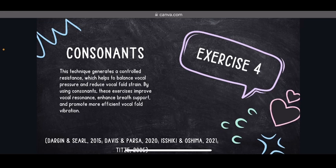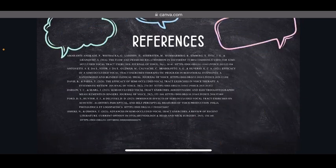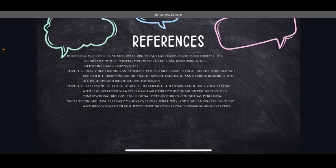By using consonants, these exercises improve vocal resonance, enhance breath support, and promote a more efficient vocal fold vibration. You will now see us enact these different exercises, and here are our references.